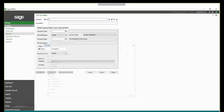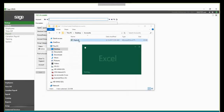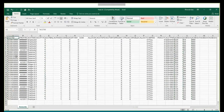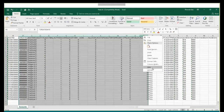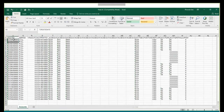So let's go to the File Explorer, and I'm going to get my file. And so you can see we have 30 accounts that came up, all ending in 0900. That's what we were looking for. And real quick, I'm going to hide these columns B to P so that we can work easier with what we need to work with. And now I'm going to set up a shortcut that I can save for future export-import needs.